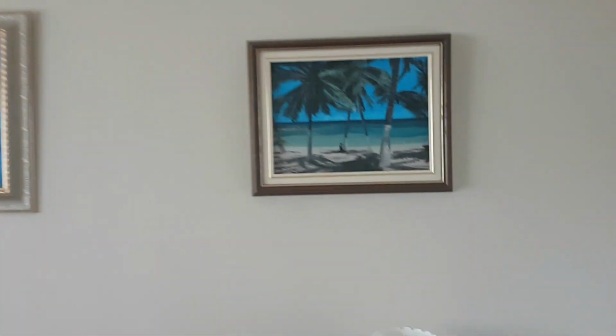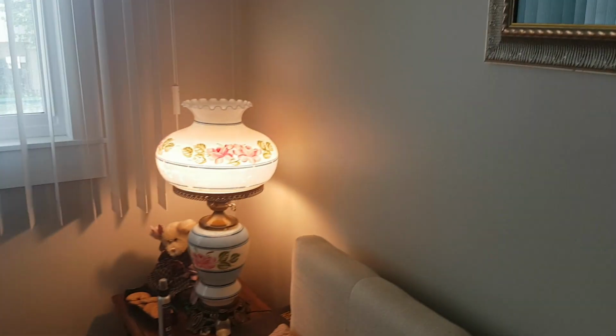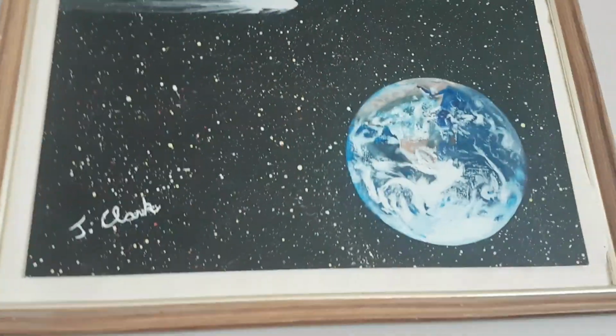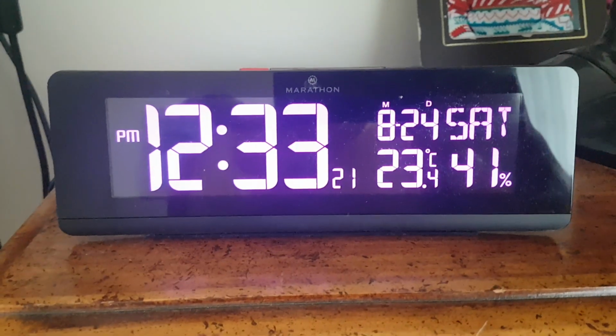And a few more paintings here. Mexico I did, and that's Moorea, South Pacific. Julie likes the lamps that I found at the antique store. And that's when I did a Halley's Comet in the Earth. Horsehead Nebula. And we have a fan up here because we need it sometimes. It gets so hot. And there's the clock with temperature and date, which comes in handy.